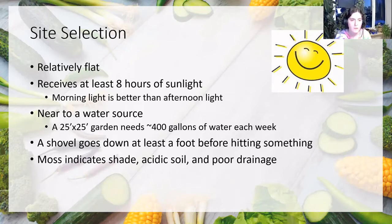But direct sun in the morning is nice because it dries your plant leaves off, and that can go a long way in preventing disease in your garden. And some afternoon shade is fine too, because it gets really hot, and so afternoon shade will help keep things a little cooler, and you won't have to water as much. So that's the ideal situation.